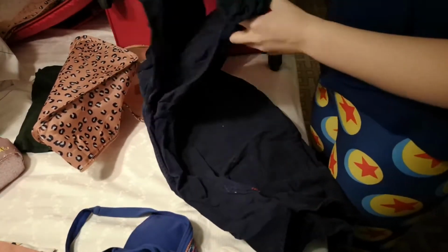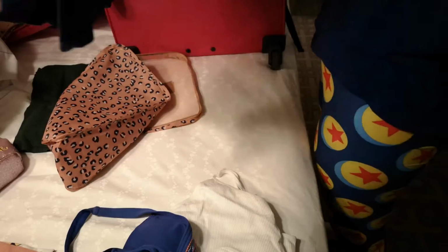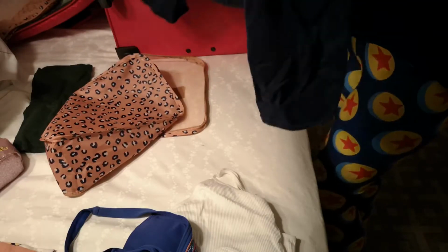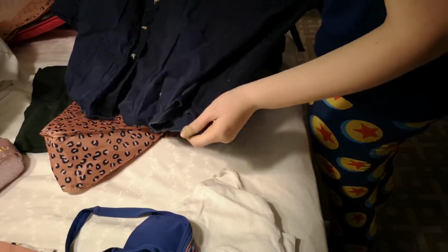I brought this with me because I thought I was going to bring my denim jacket, but then I thought that's quite a big thing to bring. But this is an amazing 101 Dalmatians car boot sale find, and it's a bit warmer than a jumper, but not as heavy as a denim jacket.